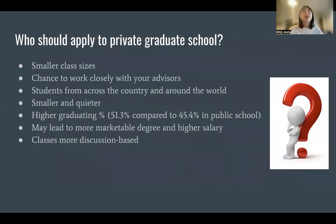Okay, so who should apply to private graduate school? Anyone who is comfortable with smaller class sizes might be better off going into private graduate school, because public graduate schools have larger class sizes. And since it has smaller class sizes, you'll have a chance to work closely with your advisors. So if you want to work closely with your advisors, or if you're not outgoing and you're shy to go ask around and be upfront with your advisors in public graduate school, then it might be better to go into private graduate schools.